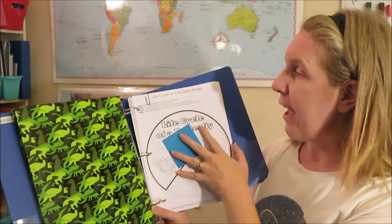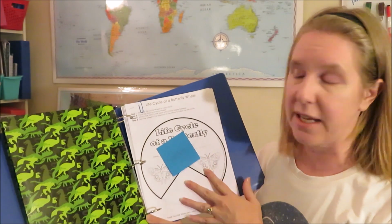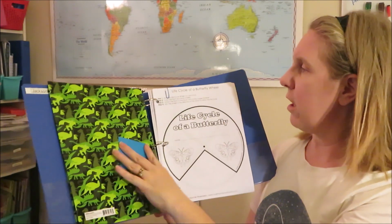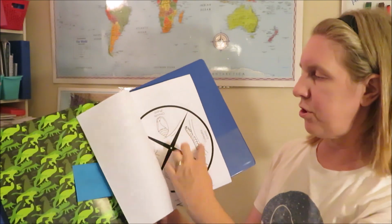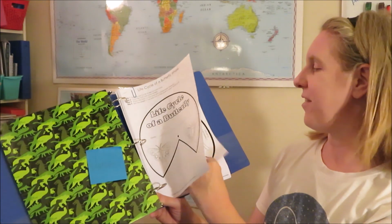Now, what I have in the notebook so far are the printables that I'm going to use for each lesson. The next lesson is going to be the life cycle of a butterfly, and we're going to do this little spinny thing, the wheels, where you spin it, and then you cut it out and put it on here so you can see the different stages, the life cycle of the butterfly.